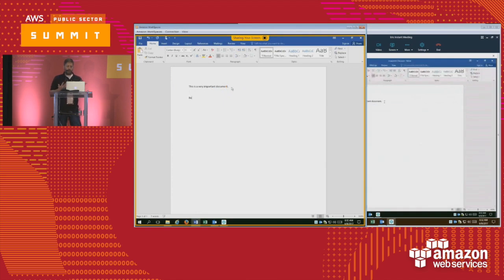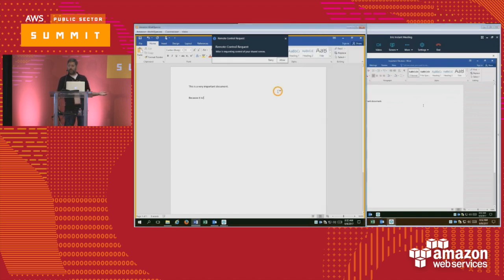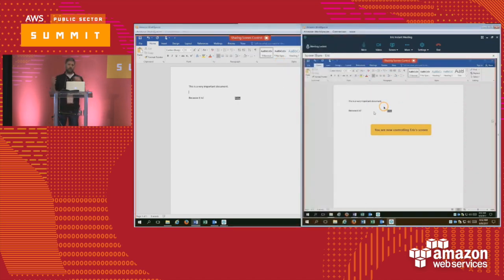And I'm asking him why it's an important document, and basically he says, because I said so. So at that point, I said, great, but let me comment a little bit on this. What I can actually now do is request remote control of Eric's desktop. So instead of us opening the same file and saying, now look at my screen, look at your screen, I can actually request remote control, and I can make edits right in the document.